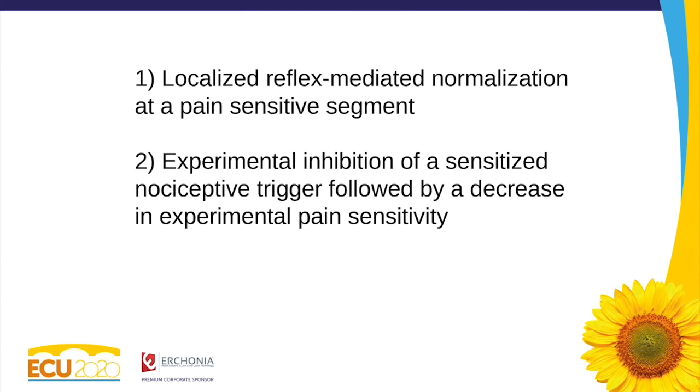That a non-specific inhibition of pain sensitivity can be observed. And also we saw an experimental inhibition of a sensitized nociceptive trigger followed by a decrease in experimental pain sensitivity. This does explain the overall improvement we saw for the responders independent of the application site, and more importantly, this is possibly not related to the spinal manipulation at all. It could be just that they clinically improved, thus their pressure pain threshold increased.